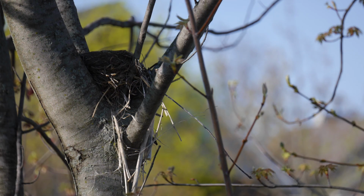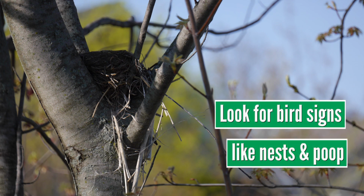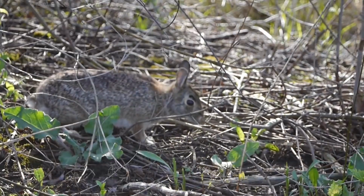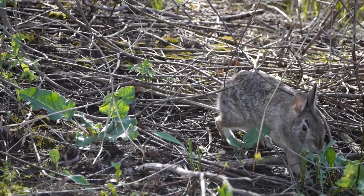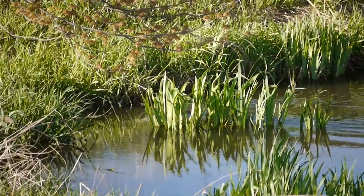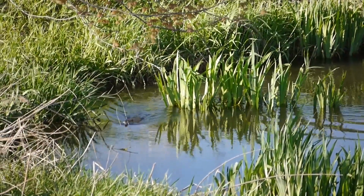If you don't see any birds, don't get discouraged. Try to look for other evidence that birds were there, such as a bird nest, bird poop, or cracked seeds. Even if you don't spot many birds, you may find some other surprises along the way. Take in your surroundings and enjoy the experience.